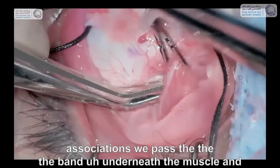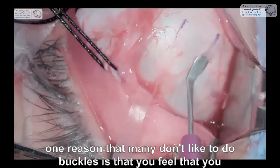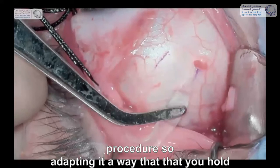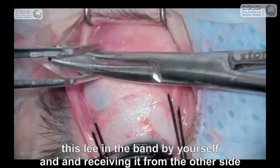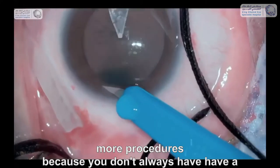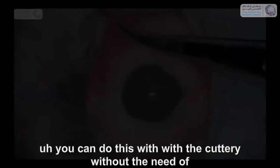We pass the band underneath the muscle, and it's important to know, and I tend to do this a lot, that one reason many don't like to do buckles is that you feel that you need the help of others during the procedure. So adopting a way that you hold the muscle, the traction sutures, and then pass the band by yourself and receive it from the other side will be very helpful in terms of you doing more procedures, because you don't always have a good assistant with you in the surgery. And in this case, we actually sutured the conjunctiva with an absorbable suture. However, you can do this with the cautery without the need of any sutures.